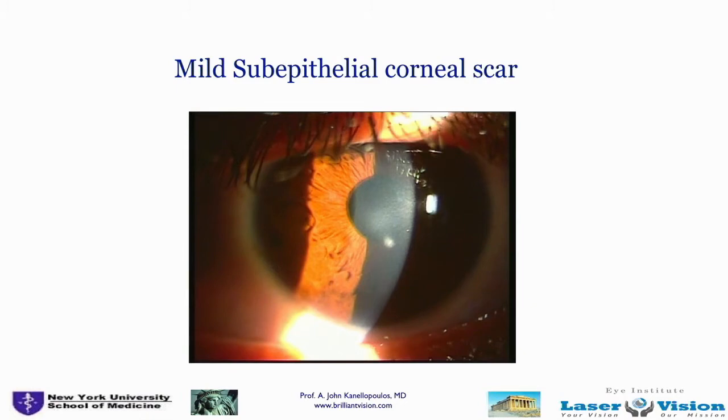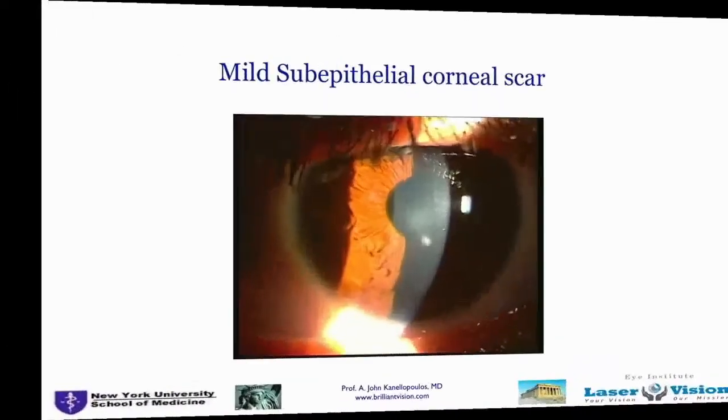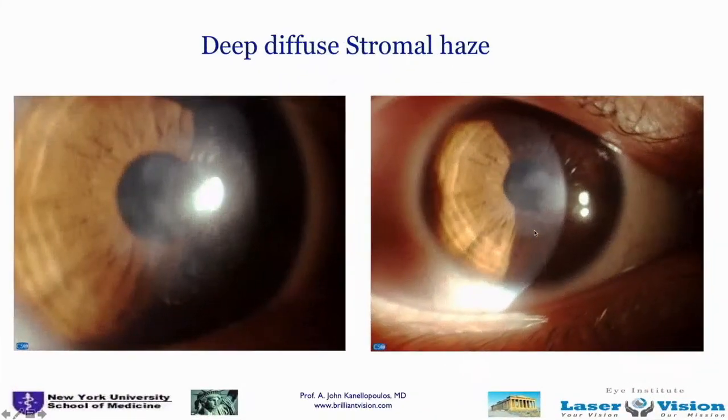This is a mild subepithelial cornea scar. It's great because it flattens the cornea even more, but obviously it does have a toll on the visual performance of this patient. This is something you want to avoid. This scar here is almost mirroring our topography-guided normalization, and this is why we use mitomycin at the combination treatment, partial topo-guided and CXL.